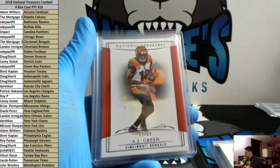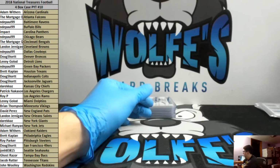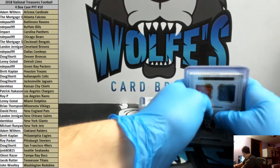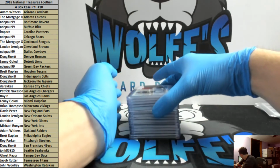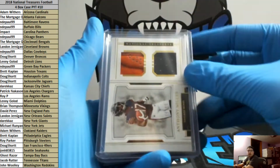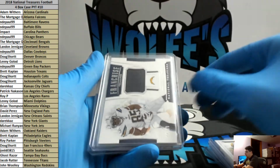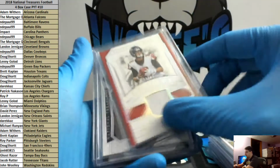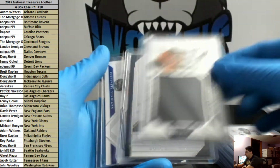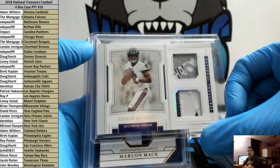Gurley to 25. Trubisky. Green. Smith. Breida. Miller. Fournette. And Baldwin. Double relic, Anthony Miller, Singletary. Double relic for the Packers, Adams and Rodgers. Antonio Gates, rookie NFL trio to 25. Matt Ryan patch for the Falcons to 25. Royce Freeman, Baldwin. Patch for the Ravens, Pro Bowl patch. Watson. Kiki, Lamar Jackson, 25 out of 25 double patches.